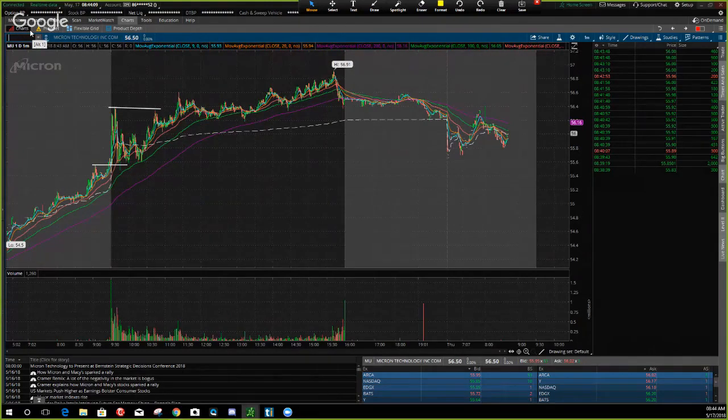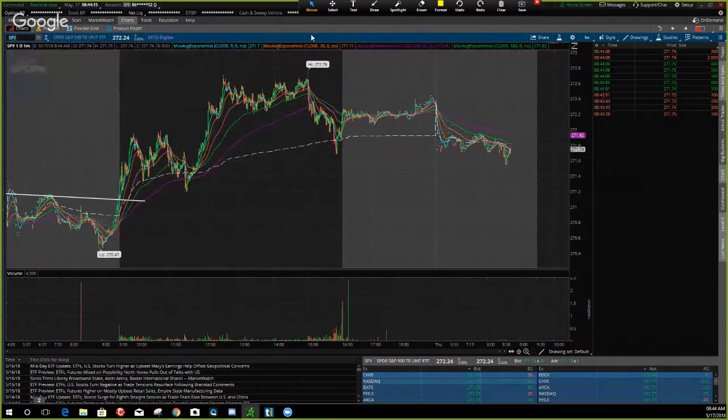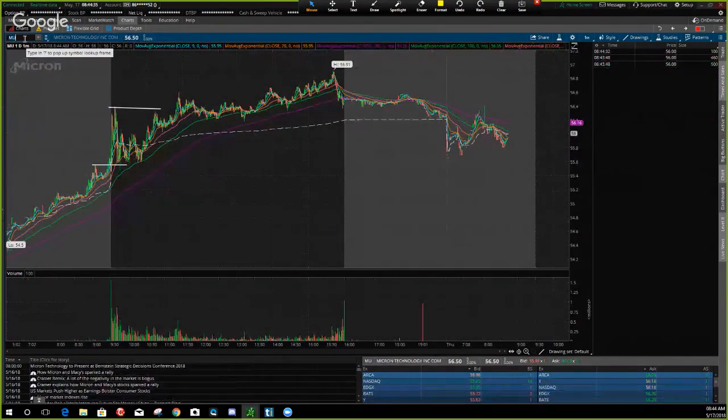On the same token, we have to take a look at the market. The market has gapped down this morning. Volatility in the market is pretty low right now, so not too many people are really scared of it crashing at this particular moment in time. But it is trending down, so we'll see if this holds true. If the market pushes lower today, then you're going to see a lot of the tech stocks probably go lower as well. All right, so MU thinking possible short day.